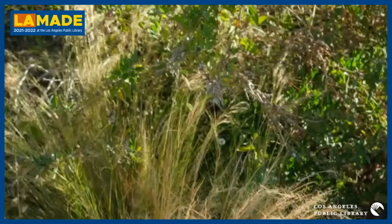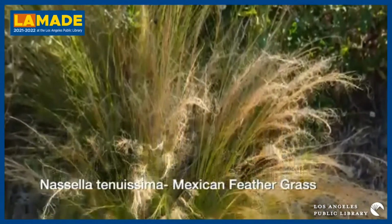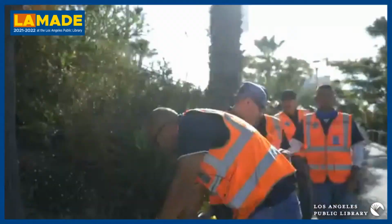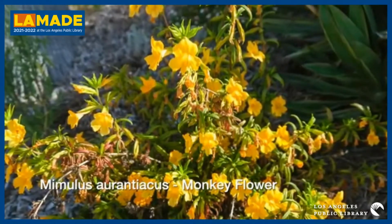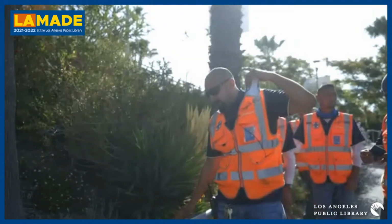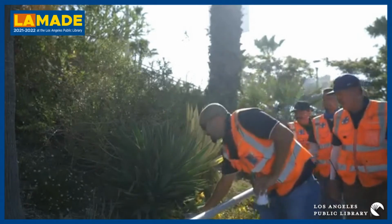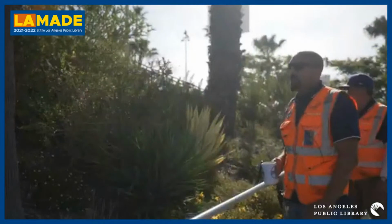But right below me is the Mexican feathergrass. This is a beautiful, really popular grass. And this is one of our natives, the Diplacus brittonii. This is a really fun California native. This is the monkey flower here. A little sticky to the touch, but this really prefers growing in rocky slopes. If you're out in Griffith Park, working your way up Azusa, where the 605 terminates up into Azusa, you'll find a lot of these beauties. Beautiful variegated yucca. It's strong, I like this one. And Encelia californica, lots of the California sunflower bush. But just a nice variety of species up here.